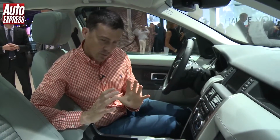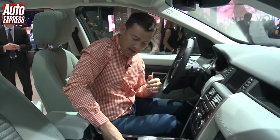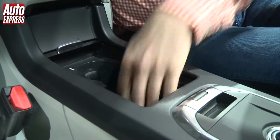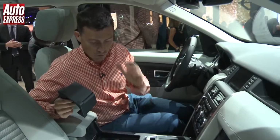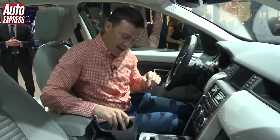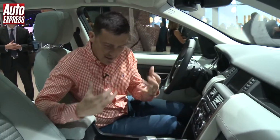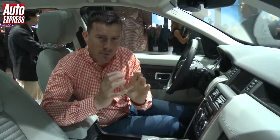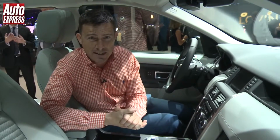And there's some other features on it which I really like. For instance, here's the cup holders, but if you don't want the cup holder, you can remove this item, and underneath they made use of the space so you can actually fit a 1.5 litre bottle of water in there. And it's just little details like that where you can see that the people who've designed this car have just spent that little bit of extra effort thinking about how to make it just perfect for families.